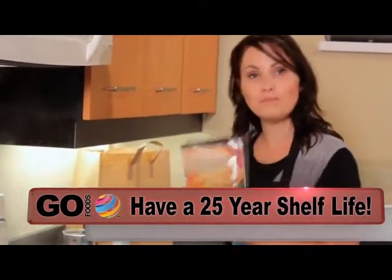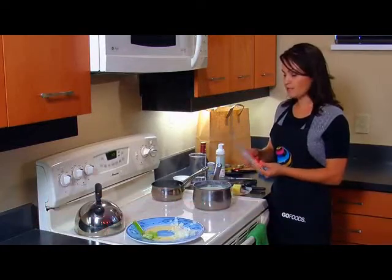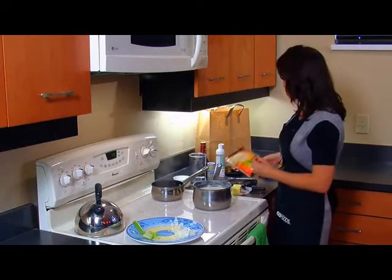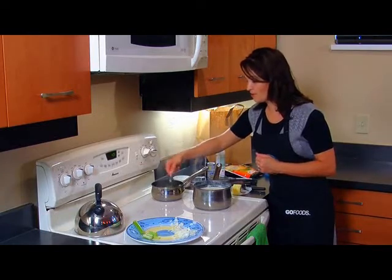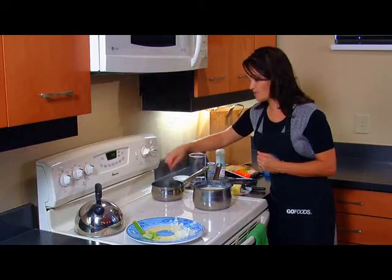These feed 4 people. Food's one of our greatest dependencies, and you always are going to need food. There's not a single person that doesn't need food. GoFoods is a great way to go because it's less expensive than other foods that you're going to pick up at the grocery store. It's storable, it tastes good, and as I've mentioned, it's incredibly nutritious.